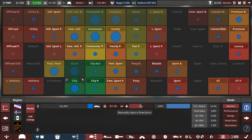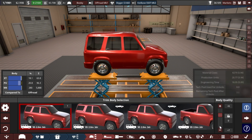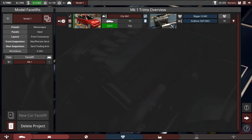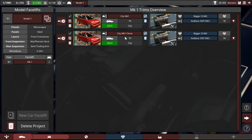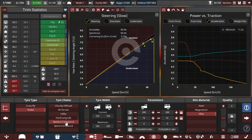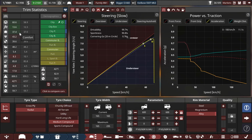This is at 11k, quite a realistic price. I'm just checking the body again, and yes, I did not forget to set body quality. I'm really happy with the city car as a base model, or base trim, rather. And I'm going to now make the family version, which we know wasn't too far off. I think we're going to give this one the medium tires. Slightly worse fuel economy, but better comfort. And better drivability, as it turns out.